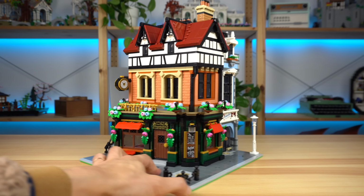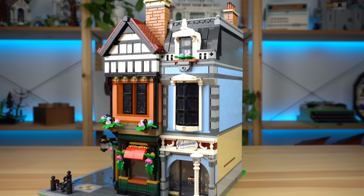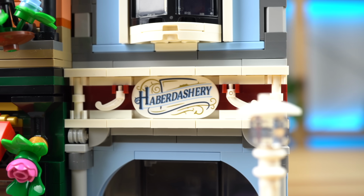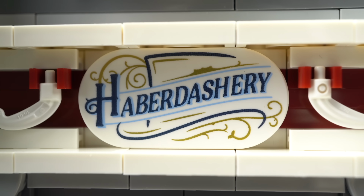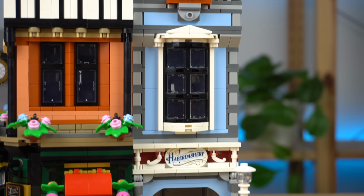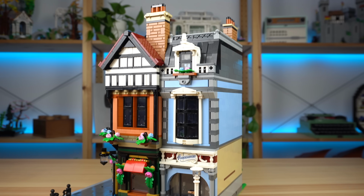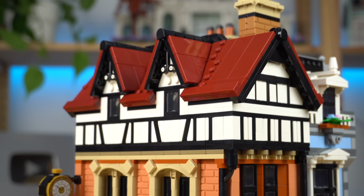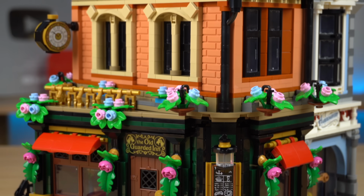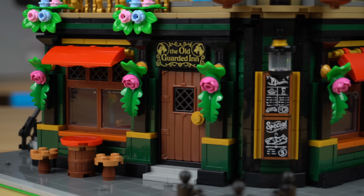But turning the model facing this way, we can see this thinner building that matches in style from top to bottom, where the highlight lies on this sign for the haberdashery, which is a printed tile by the way, one of many that I'll be able to show throughout the whole build, no stickers used. Now, even though the haberdashery building is its own thing in architectural style and colors used, the same cannot be said for the building on the left, as each of the floors has its own style and color combos, and yet it all somehow flows together really nicely.